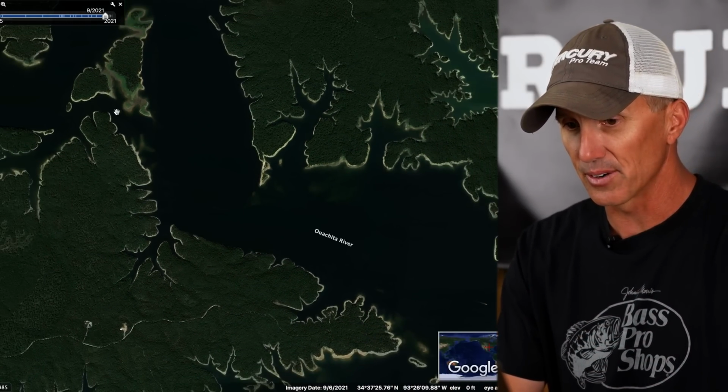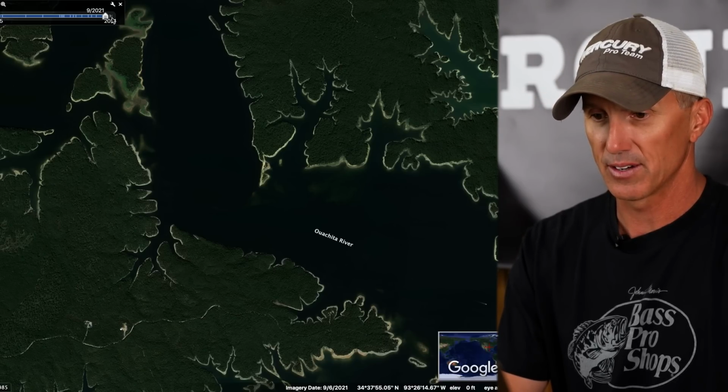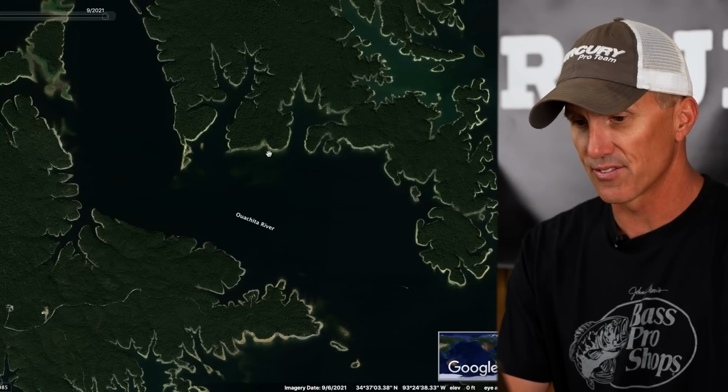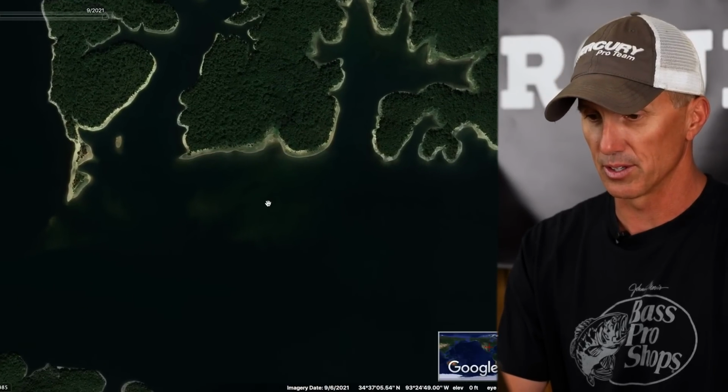I like this saddle right here. That to me looks really good too. Let's see if that's the final photo. But to me, that's a spot I would start. I like this flat off this point right here. This to me looks really, really good.